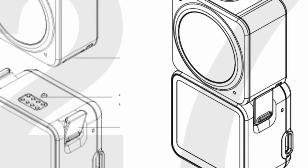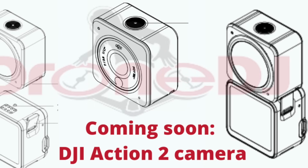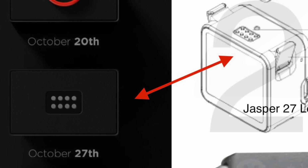Now the second photo shows these 8 bumps. Now the widely talked about and rumoured refresh of the DJI Action, so the DJI Action 2 or the OA2. Now this is going to be really similar, kind of a copy of the Insta360 1R, and it's going to be a modular design camera where you can customise it, you can have different screens and different clip-on attachments. Now if we look at all these rumoured photos, you'll see the 8 little bumps on top of the main actual camera, and this is where you're going to be attaching different parts to it. So this obviously shows that this is going to be the DJI Action 2, releasing on October 27th.